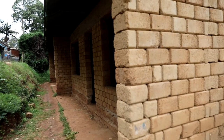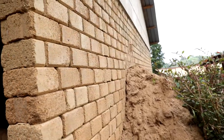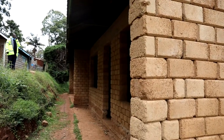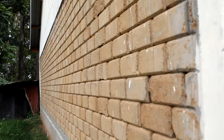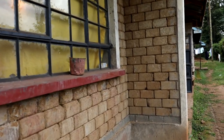The interlocking blocks which were used to construct the houses were initially brought from Maranjau DK Prison. They are the ones who are making the same. And the blocks that were used for the second phase were bought from youth empowerment groups at the Kanderebu. So for the second phase, we used sand.